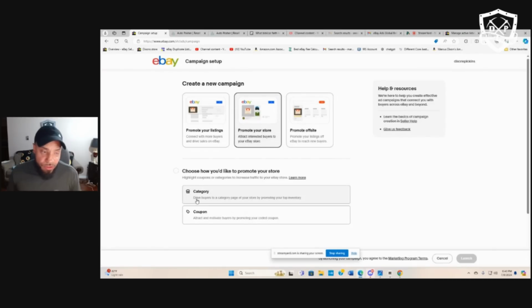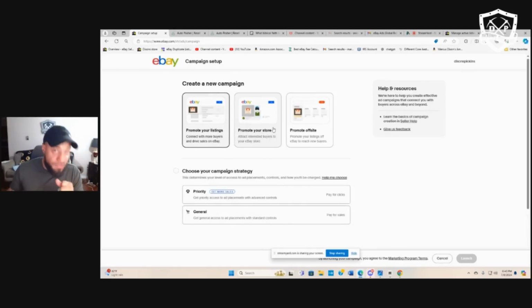Promoting your store, you can do that by category, or you can just do a coupon that promotes your entire store. I'm not going to do that because I know how much of a pain in the butt it is when you're on someone's listing and someone else's entire store is being promoted on there. It is what it is. That's the name of the game. You've got to pay to play.